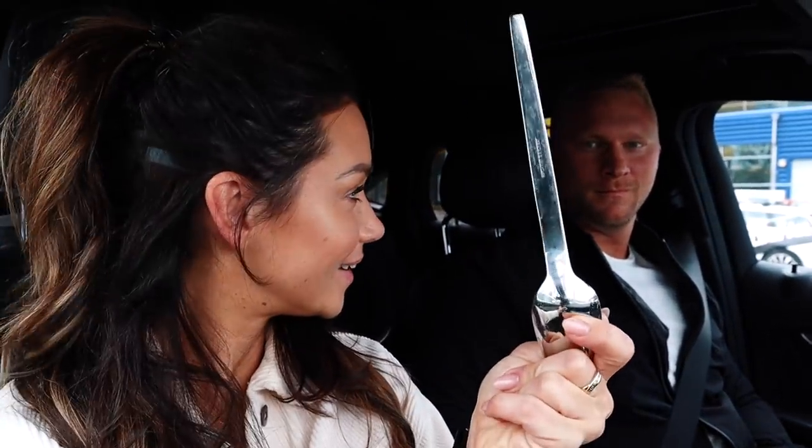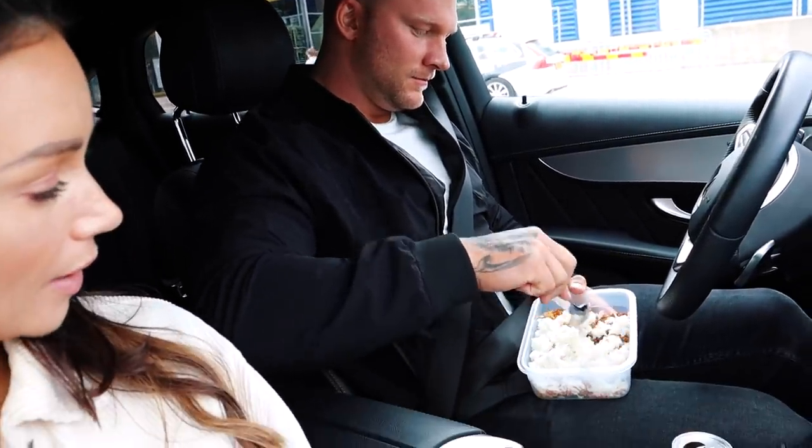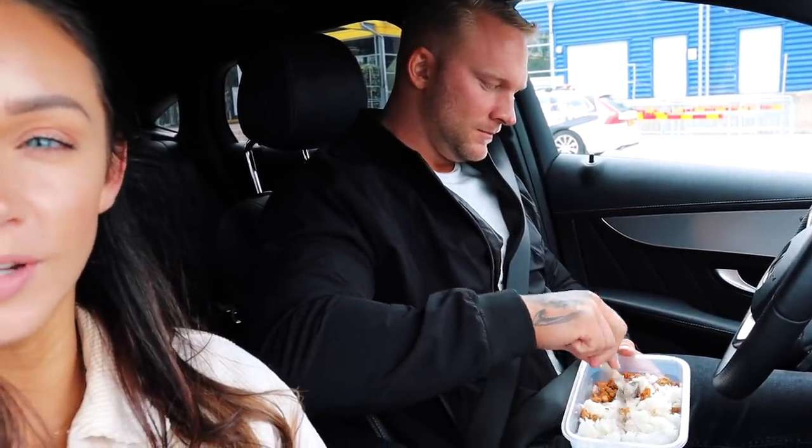We're done at IKEA and our kitchen is starting to look really good. So this is how fancy it is on a Thursday when you have meetings and job and life going on and renovating the house and the kitchen.